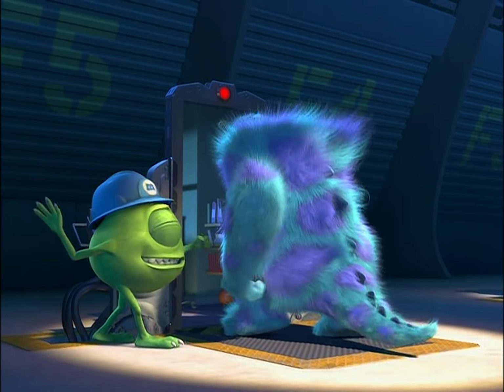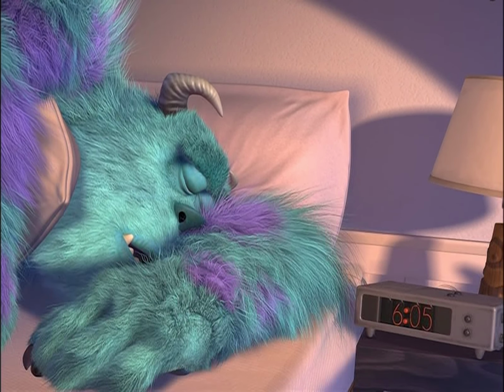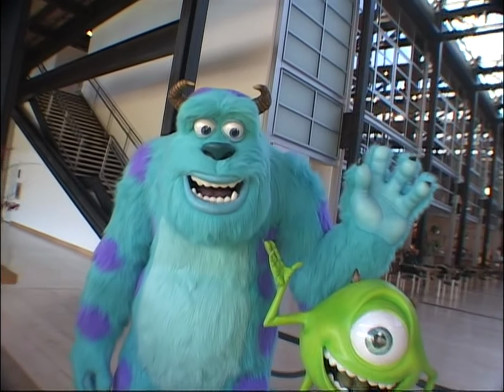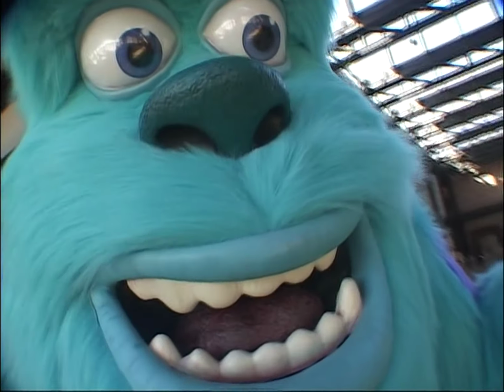This film's always been a film about a big hairy monster. That, of course, got everybody very worried initially because fur, in general, is one of the hardest things to do in computer graphics. Sullivan is in about 600 shots in the film. On a big, furry, 8-foot-tall monster, you need to have about 3 million hairs.